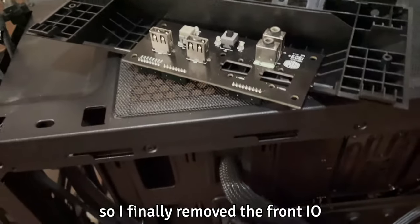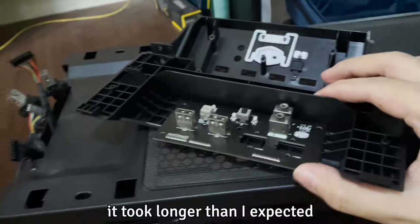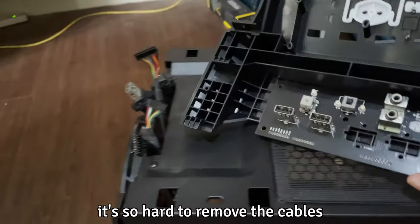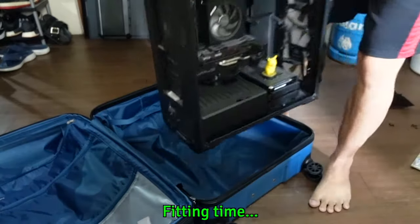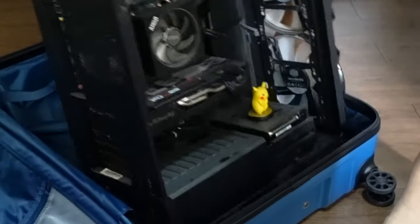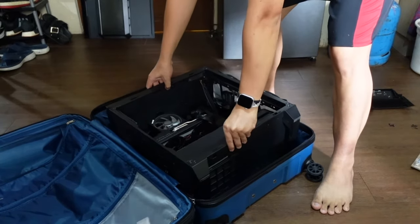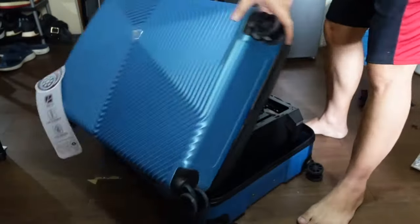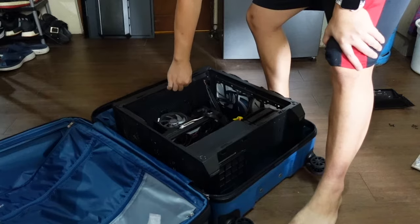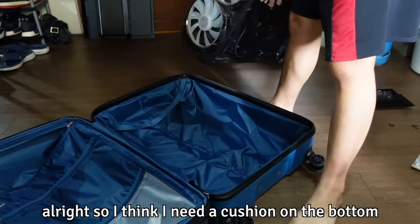So I finally removed the front aisle. It took longer than I expected. It is so hard to remove the cable, but I finally did it. Alright, so I think I'll need a cushion on the bottom.